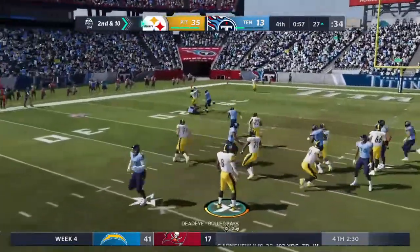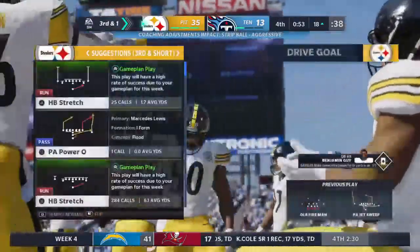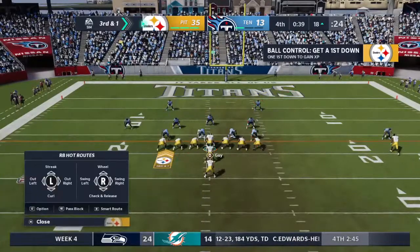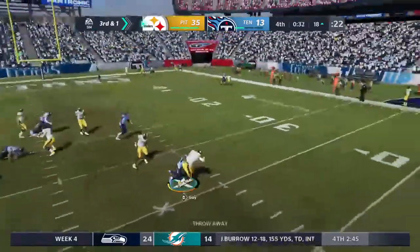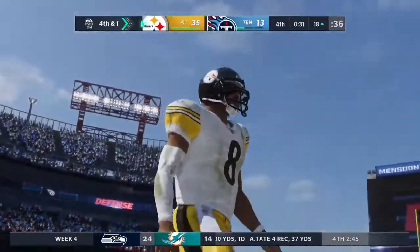But he hits his target, the tight end Lewis. 9 yards, not quite enough, and they'll be left now with 3rd and 1. Came up a little short on the last pass play. They did get 9 yards out of it, leaving him with his 3rd and 1. They'll set up to throw. And that is incomplete. Incomplete on the throwaway.